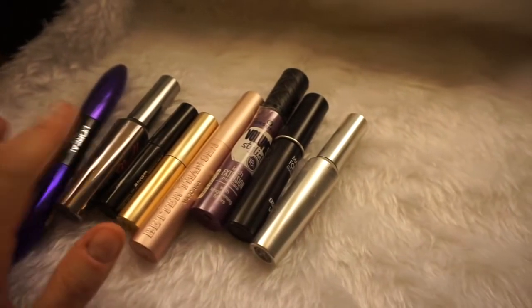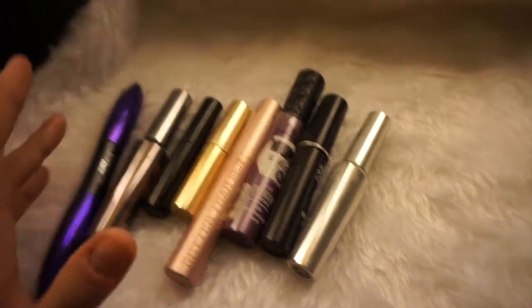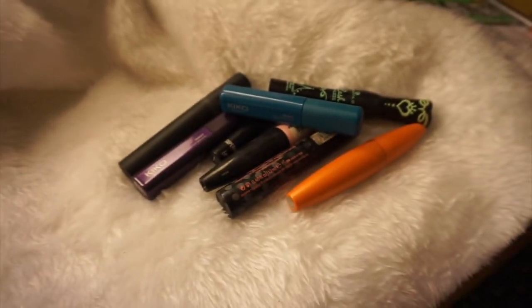So we are keeping 1, 2, 3, 4, 5, 6, 7, 8, 2 of which are minis, so I mean technically I guess that's 7. And we are getting rid of 1, 2, 3, 4, 5, 6. Oh, that's the floor. 7, 8. Oh, so we are getting rid of half. Half gone. Amazing. I did a good job with this round.